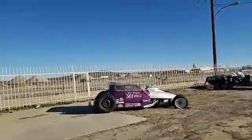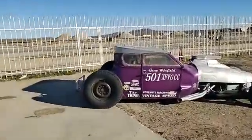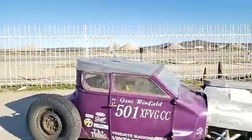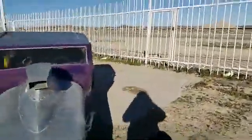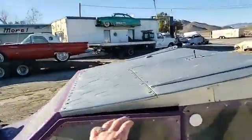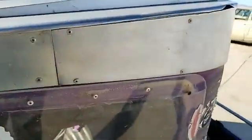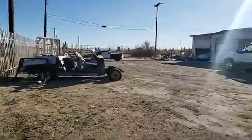This is called The Thing. This is what Gene broke records in. This race car was one of his original race cars, one of the first show speed cars that he had. I don't know a lot about this car, but I know that this was one that he won a lot of awards in and broke a lot of records in. There's a trap door on the top, which is kind of cool, and I don't think this opens. So there's the inside of it. I don't know how to get this door open. Anyway, we'll take a look and see what else is around here.